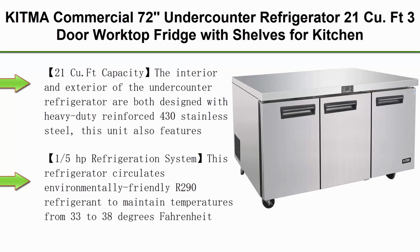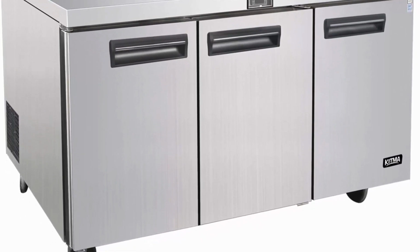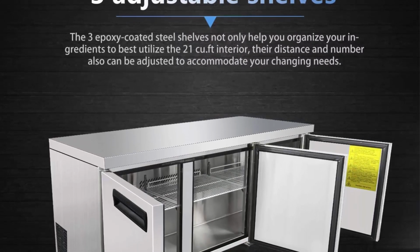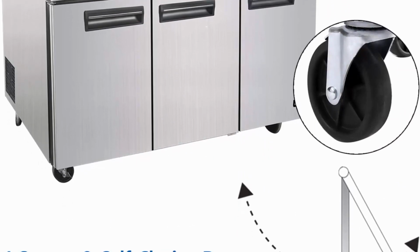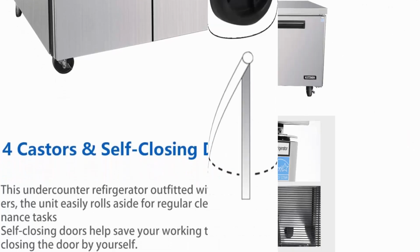Top 4. Kitma Commercial 72 Undercounter Refrigerator, 21 cubic feet 3-door worktop fridge with shelves for kitchen restaurant, 33 degrees Fahrenheit to 38 degrees Fahrenheit. 21 cubic feet capacity. The interior and exterior of the undercounter refrigerator are both designed with heavy-duty reinforced 430 stainless steel. This unit also features an intuitive digital temperature control, self-closing and stay-open door, giving the unit superior durability, cleanability, and convenience. As a result, it's an ideal choice for your kitchen to support heavy-duty countertop equipment.